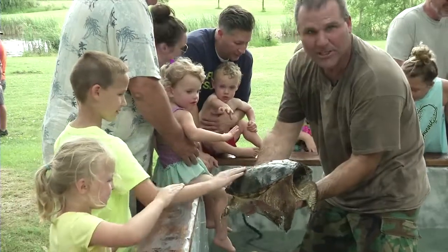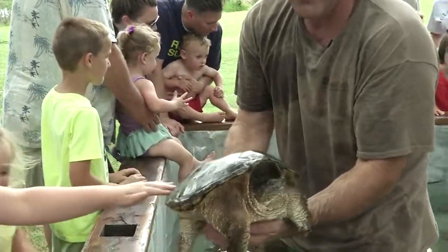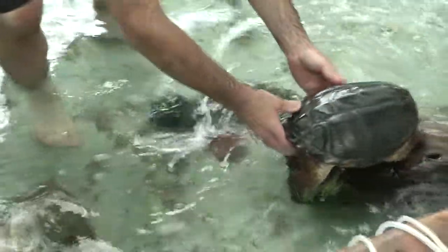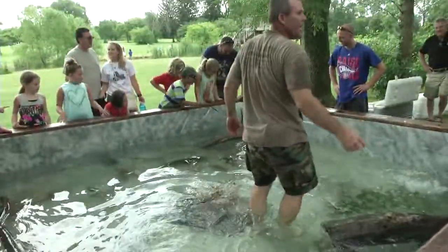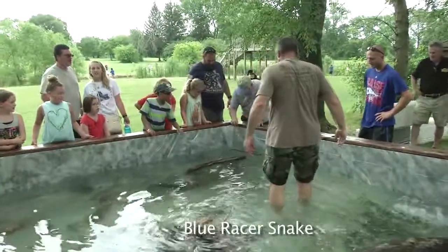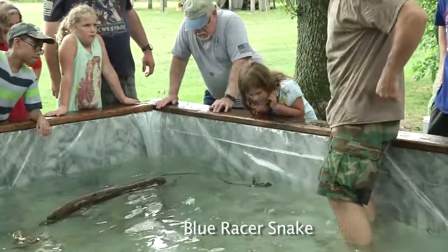Oh, Mr. Whiskers wants to be my buddy now. All right. Okay, here we go. Let's see if he likes Mr. Frog. Okay, now this snake here, is that called the blue racer? This here is a blue racer snake, and the blue racer is an endangered species.